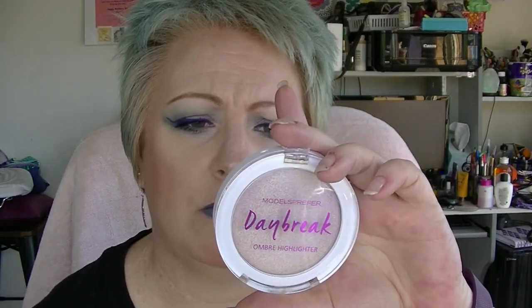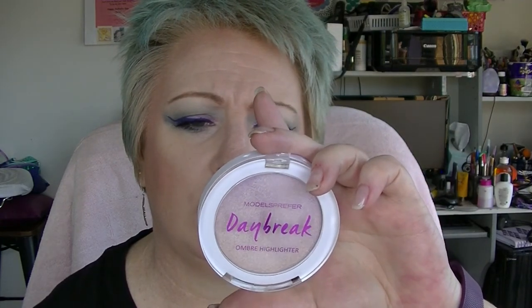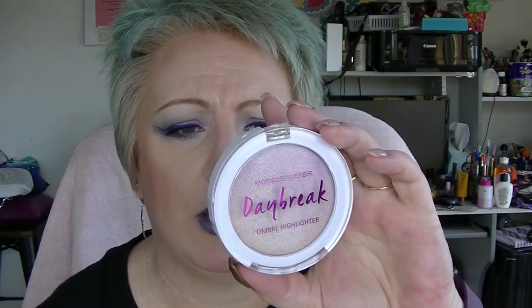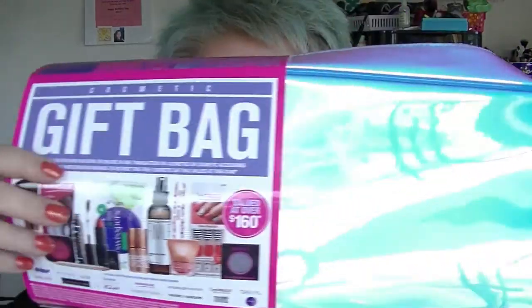And Models Prefer is an Australian brand, made in the PRC, but it's one that they imported for Priceline. So let's get into this bag of makeup-y stuff, sleevey thing.